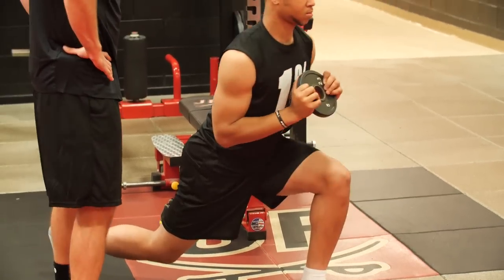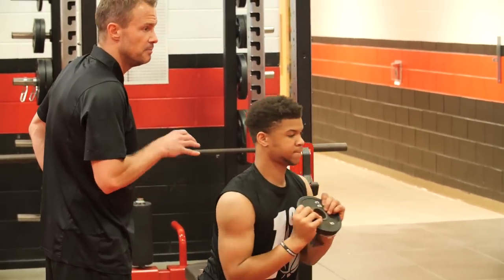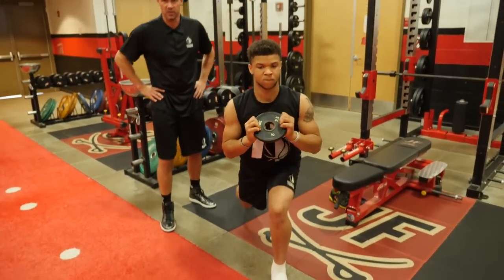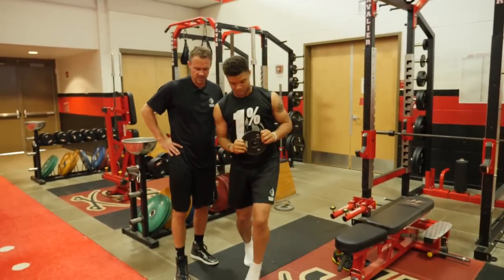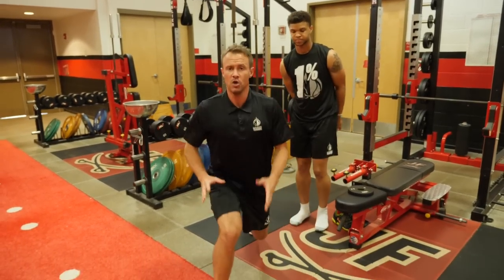We don't need to do it for the video, but we could also do this with eyes closed. Eyes closed, barefoot, is gonna be the highest level of difficulty for anything balance oriented that we do. Excellent.